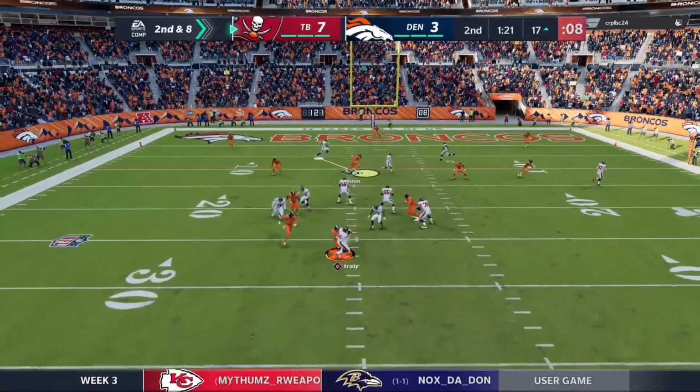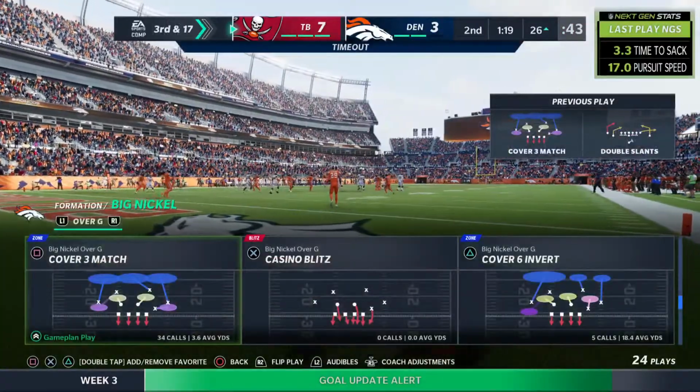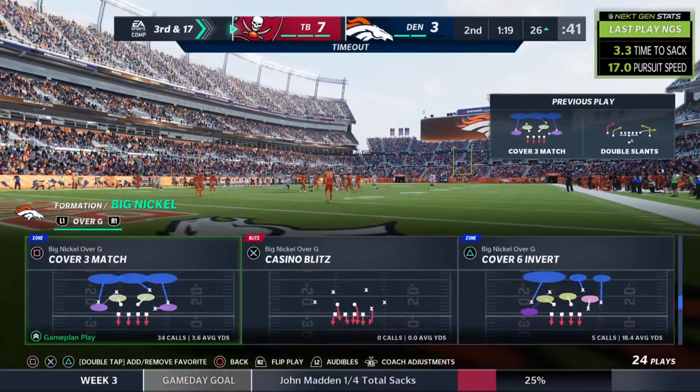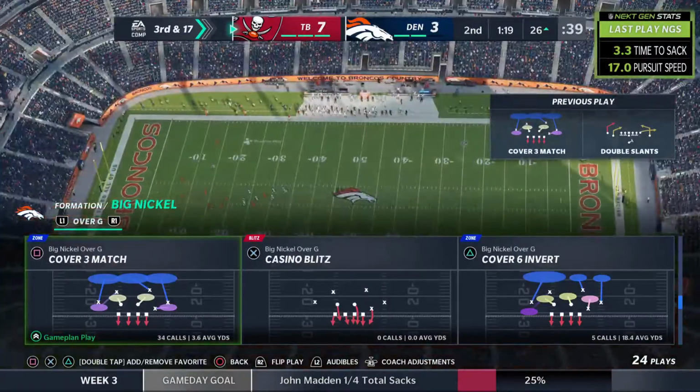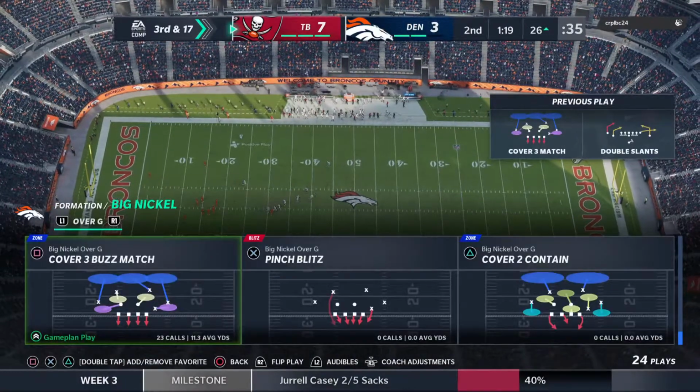Brady. Under pressure, and he'll go down. Back at the 26-yard line. Now the Broncos are going to call the first of their timeouts, as they'll talk it over here before what will be an important 3rd down. And long.